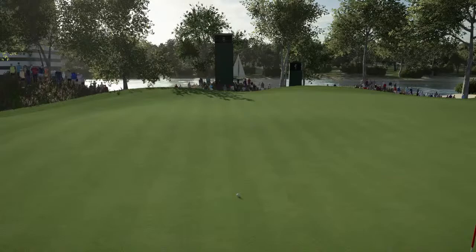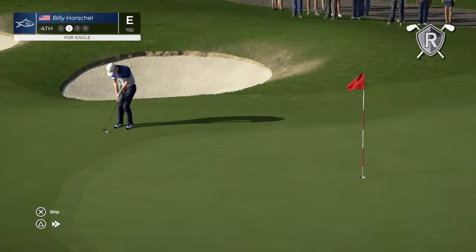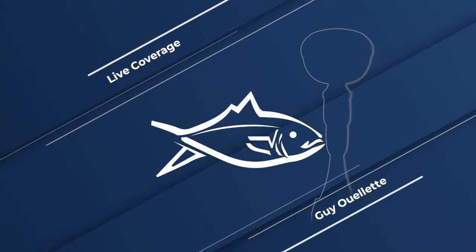And let's take a look at this shot from a moment ago. Billy Horschel's playing some beautiful golf. Lining up for his second. That's it. Great shot. This putt right on 10 feet. A good one to make.